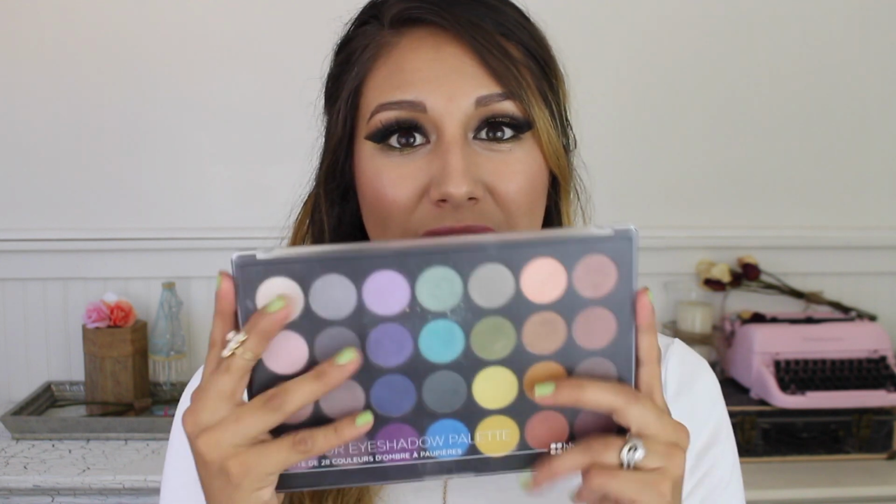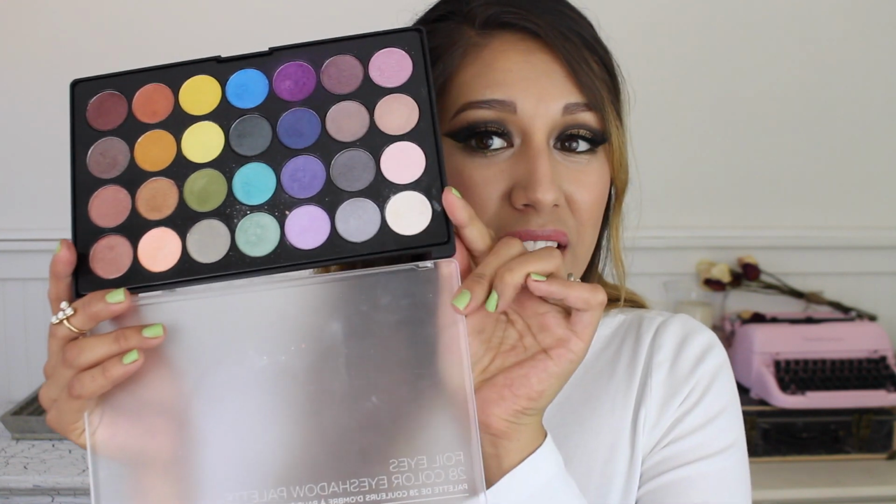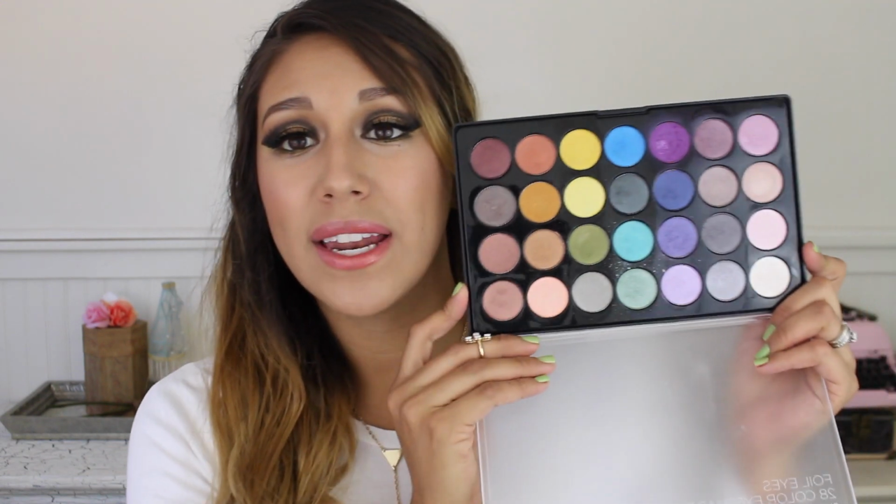Next is my #1 favorite obsession, a palette I have been using almost every single day. It's the Foil Eyes 28 color shadow palette. First off, I love that it's clear because I can look in there, and there's something sleek about it that I just love. But I did drop it the other day and broke off one of the hinges. Can you see that right there? Oh, I'm so sad about it. But anyways, this palette is amazing.